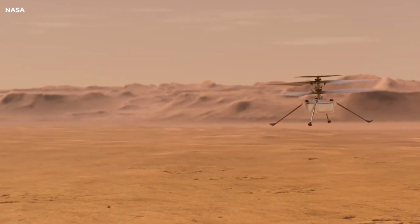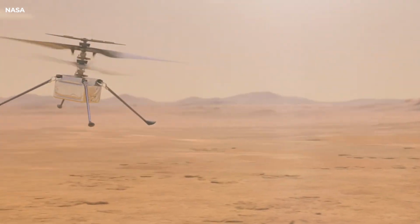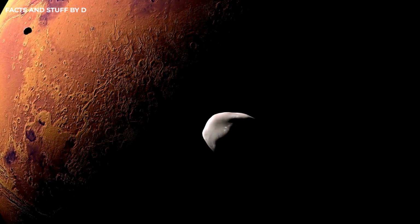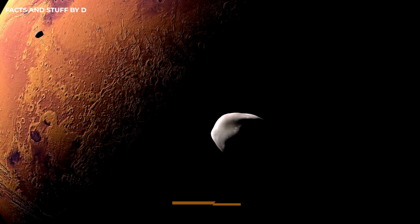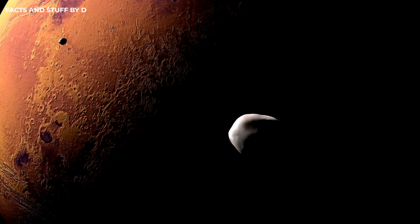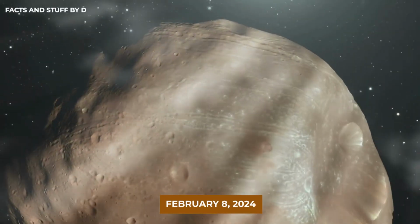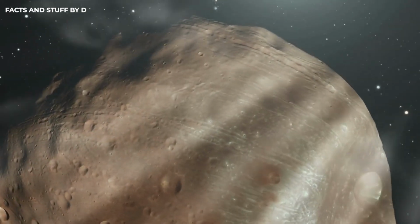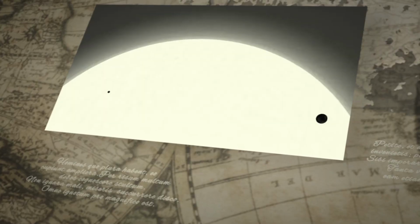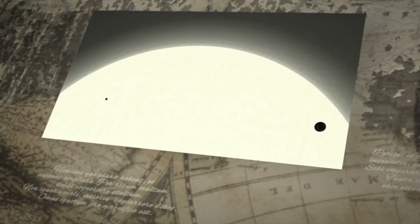The most recent photos released by NASA show fascinating transits, as viewed from Mars, like the one taken on January 19, 2024, showing the moon Deimos passing in front of the Sun. Similarly, images from February 8, 2024, show the moon Phobos crossing the Martian sky, and an October 2023 image even captures Mercury's transit from Mars.